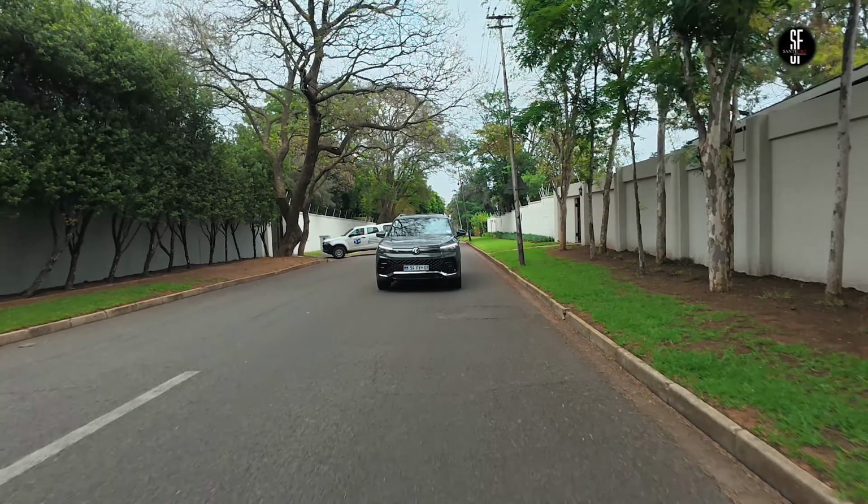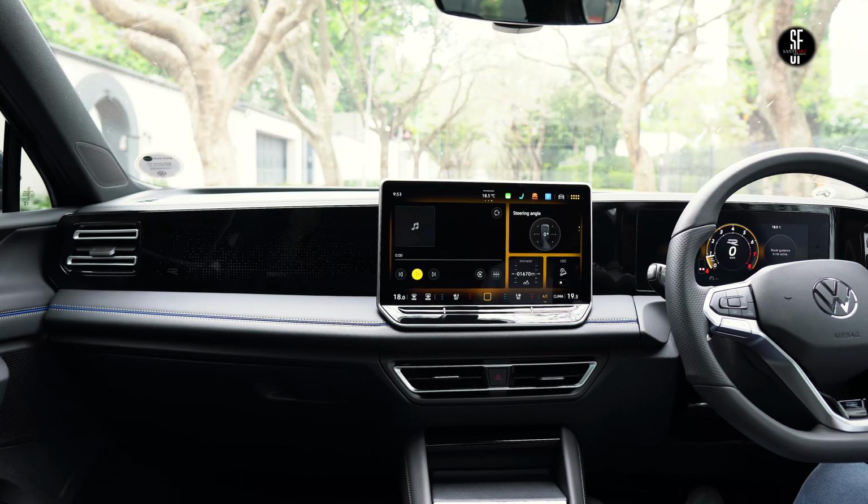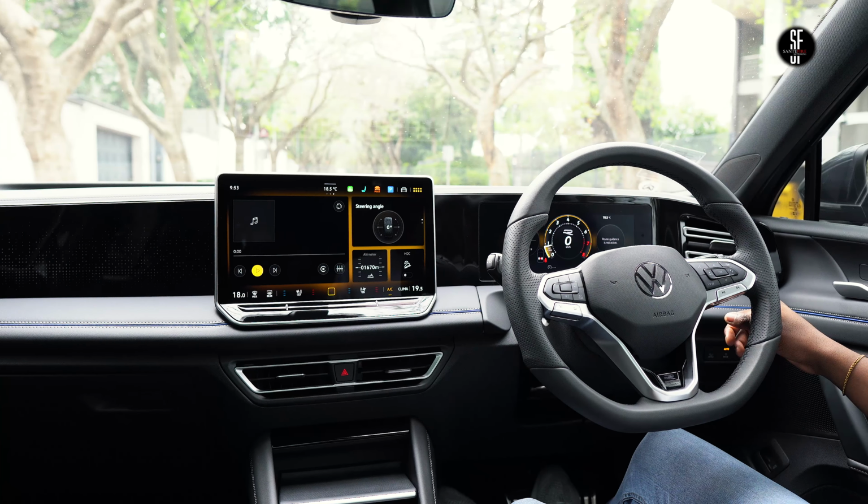One of my favorite features has to be the digital infotainment display as well as the digital driver cockpit. All the information is clear, and at night it works hand in hand with the ambient lighting to just give you a very nice holistic experience. It feels kind of like you're driving around in a spaceship. It's really cool. I appreciate it.